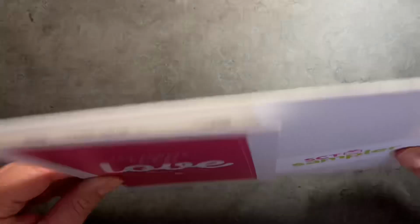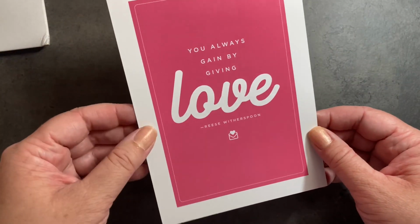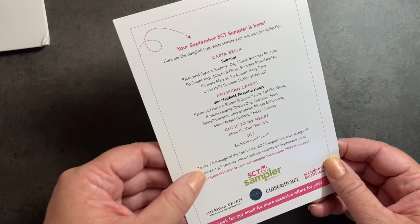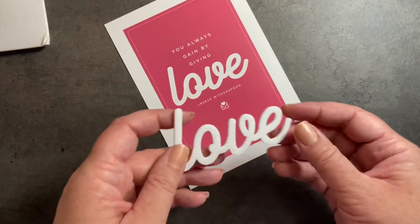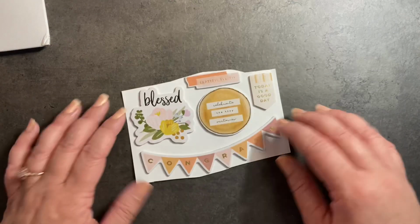So it always comes packaged in a nice cardboard sleeve, and we get a card with a quote. You always gain by giving love. And then on the back, we can see all the products that are included. And this month our collections are from Cartabella and American Crafts, with a special product from Close to My Heart. And then of course we have the acrylic word that goes with the quote that you can use on a special project.